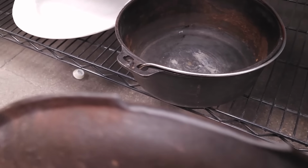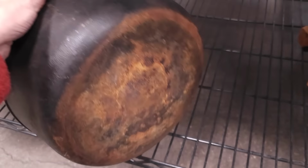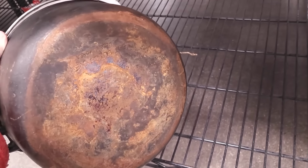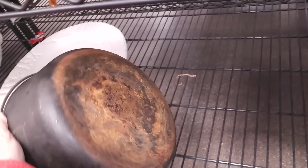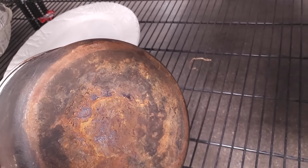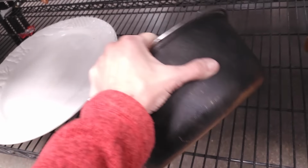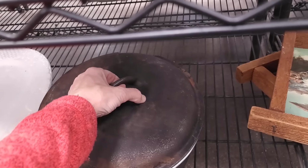Right next to them is this old cast iron. Oh, it's broken. It takes a lot to break cast iron. Holy smokers. And we can't tell who makes it. Just says 5 quart Dutch oven, but it's made in Korea, so we're gonna have to leave that one.